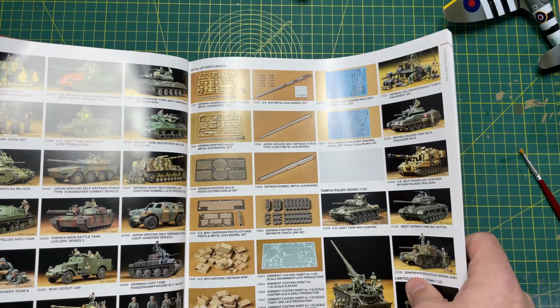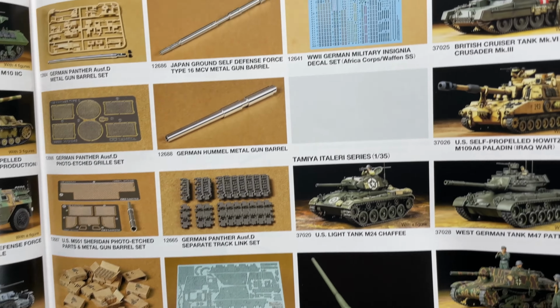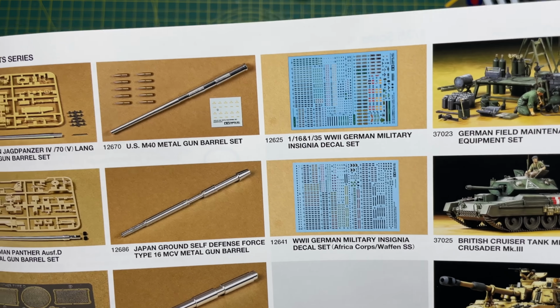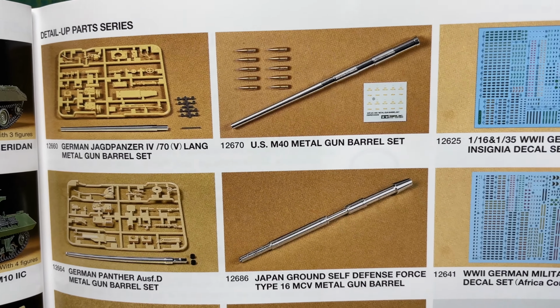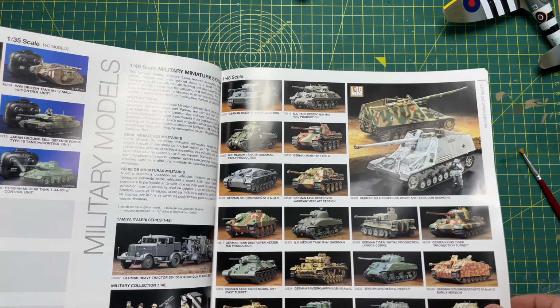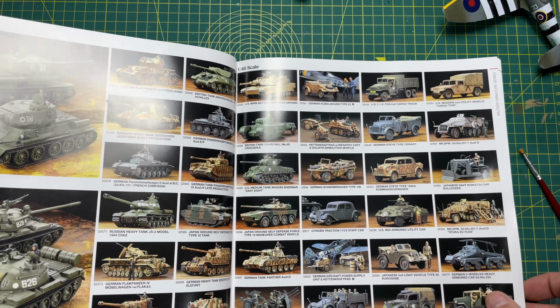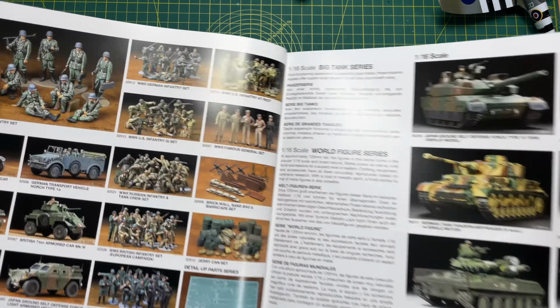What you saw, which is the detailing up part series, there's a lot of that in this catalogue. So you can see how they're detailing up, what they do on, like, the M40 metal gun barrel set. As I said, a lot of this stuff we've seen all before, but it does make for a good catalogue.